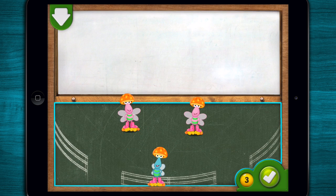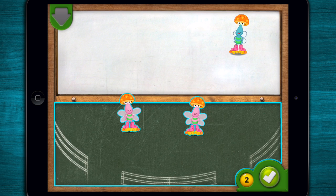You did it! You got the twiddle bugs to the roller skating rink. Now take away one twiddle bug so that there are two left over at the roller skating rink. Drag a twiddle bug to the top of the screen. If you think there are two twiddle bugs left at the roller skating rink, tap. Woohoo! You did it! There were three twiddle bugs at the roller skating rink. You took away one twiddle bug. Now there are one, two twiddle bugs left at the roller skating rink.